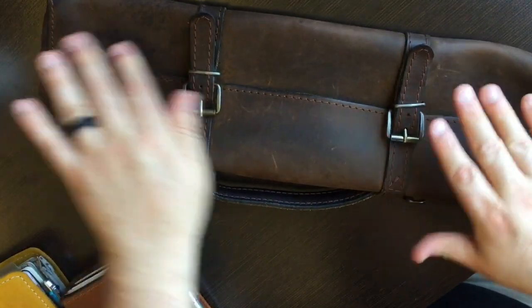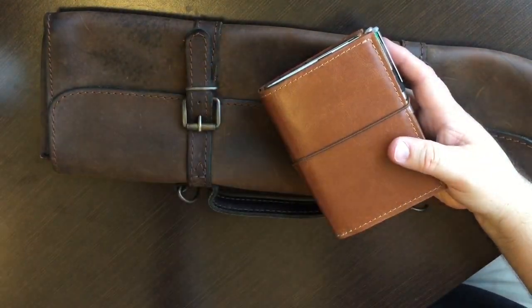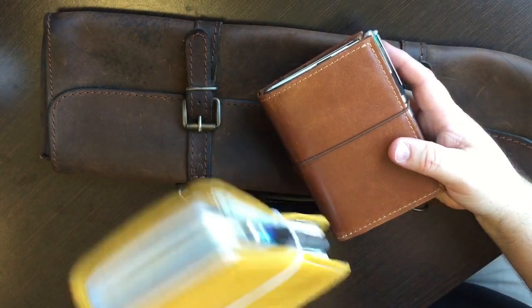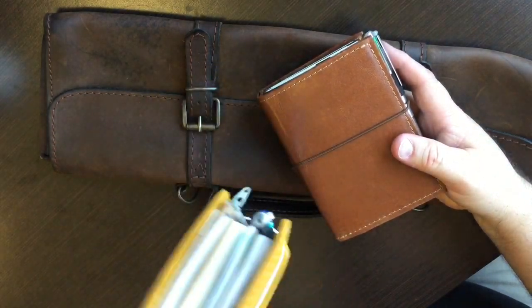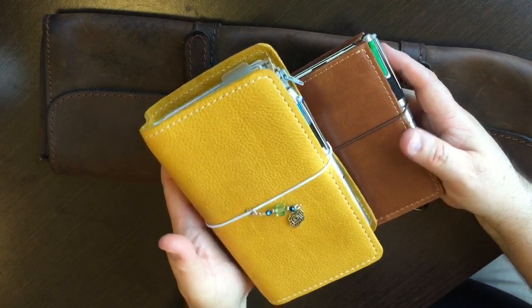So there's my beautiful flute case cover and my 2 beautiful traveler's notebooks. I'm not going to set this down because I'm afraid that it might pick up some of the brown from the oil tanned leather. So there you go.